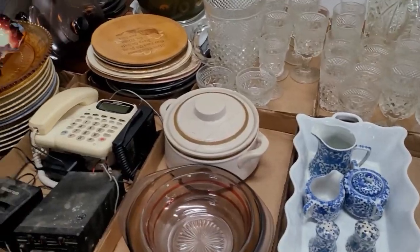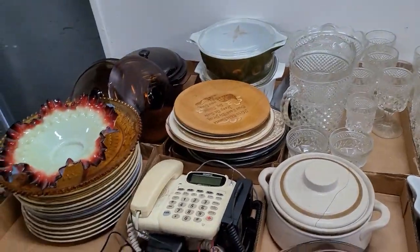Well, what are we doing today, Randlin? Going to the auction. Why are we going to auction? To get some stuff, see what kind of treasures we can find. That way we can put it up for sale so you guys can enjoy it. Let's go see what they have. 985. Let's see what kind of treasures they got here today.